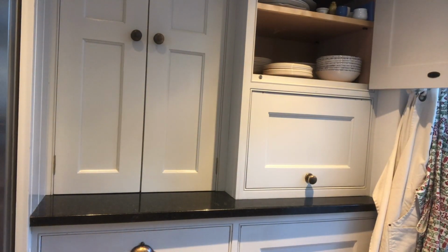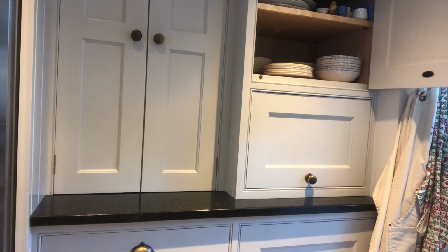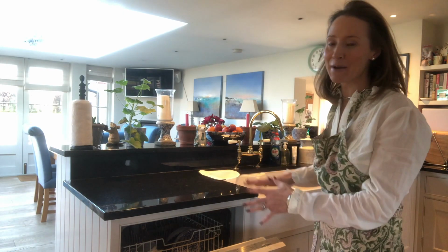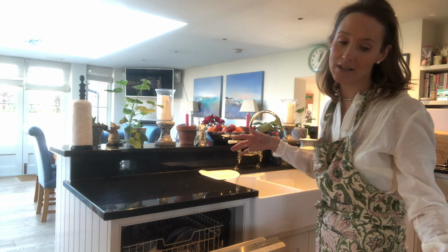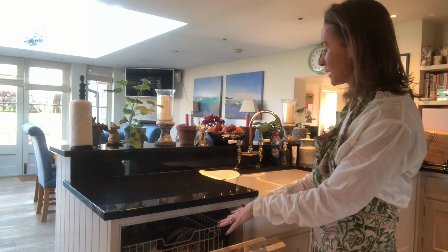And then in here, I just have everyday china. I've got egg cups and some serving dishes, and then some jugs and additional glasses and things in there. So I have a bit of a system going on here. I've got my dishwasher here, which is really handy because the children can bring their plates over from the table, or if they're eating at the island, they can just put them here. And then everything can go into the dishwasher.